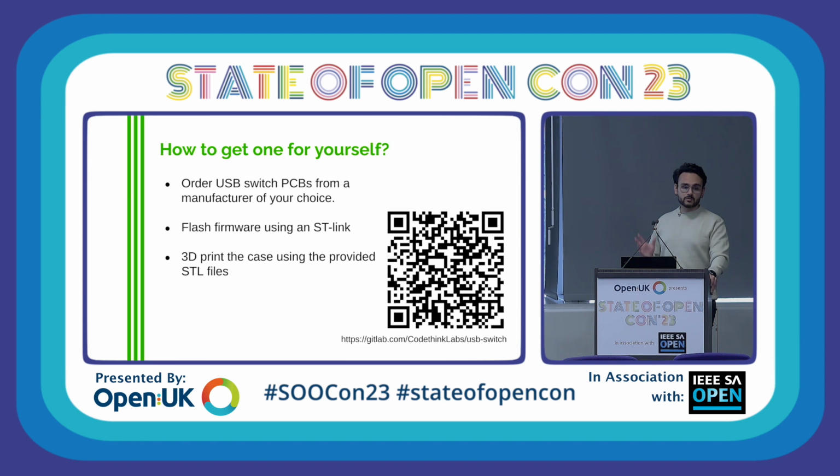So if you really want to get one of the switches yourself, you can scan the QR code. We have a GitLab that sends you to the project. All you have to do is go to the hardware project, get the files, download them, and send them to your PCB manufacturer, whichever one you like. Once you have the hardware assembled, you go to the firmware project and flash the firmware using an ST-Link, then print the 3D case to secure your hardware. And there you have it. That's all you need to make a board for yourself.